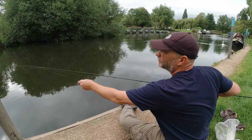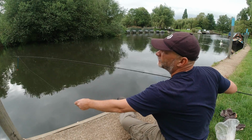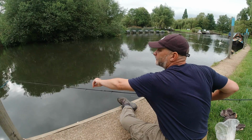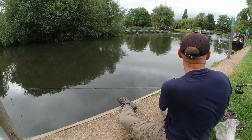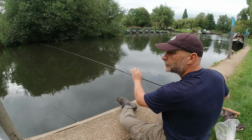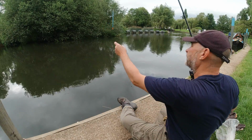So we'll get this set up, get it unwrapped from around the rod tip. There we go. We'll get this set up. I think we'll start off on maggots, see what we catch, and then we'll switch over to bread. I've thrown a bit of mashed bread in.